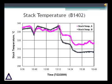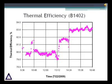The reduction of approximately 35 degrees in flue gas temperature is due to the decrease in the quantity of flue gas produced, which was reduced when the excess oxygen decreased from 4 to 2%. These adjustments had a direct impact on the performance of the fired heater and on its efficiency. In this case, the efficiency went up by 3%.